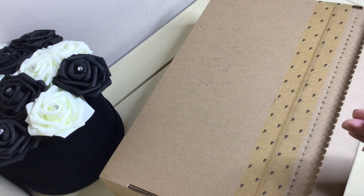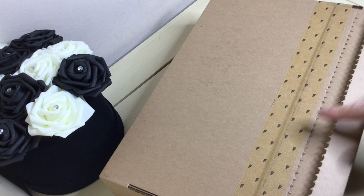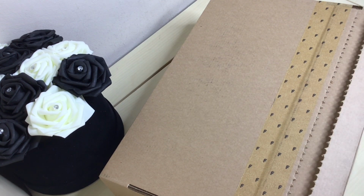But in those few months, I have bought a few items, and one of them is this item that has literally just arrived from FarFetch. You can see the FarFetch on here. All I've done so far is just ripped off this, and I've loosened the tape at the side so I can open it up and unbox it and show you what I've got.